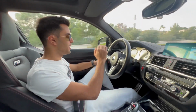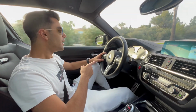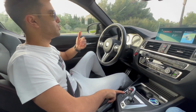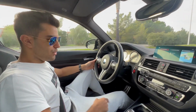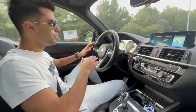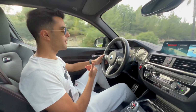So guys, we're here in the M2 Competition. Right now I'm in comfort mode. The car is pretty chill. You have the different driving options, either on the steering wheel where you can go to Sport Plus or to Comfort, and it's easier to drive. You have the ESC button, which you can turn off. You can turn it completely off, or only half of it, which will allow you to drift only 50%.